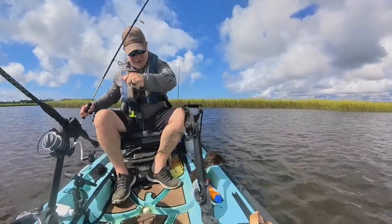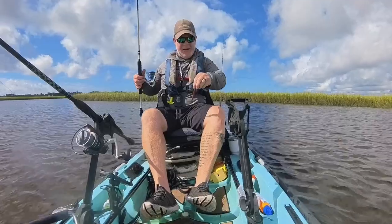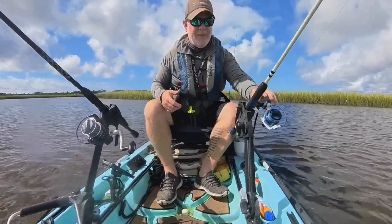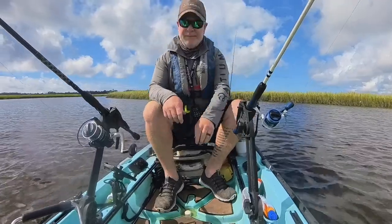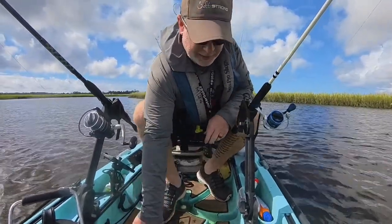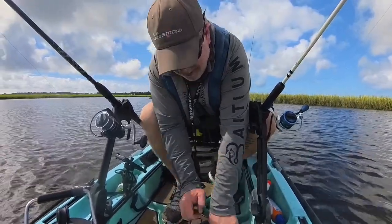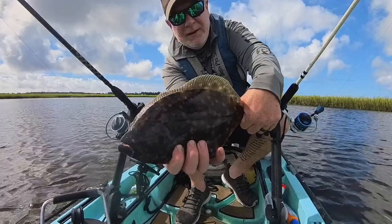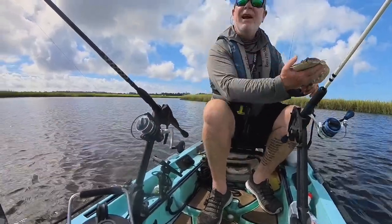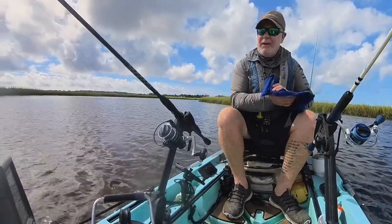All right. Hey now. He was not happy about that one, was he? At least the hook came out when I got him into the boat, so I'm cool with that. Oh, come on, man. All right, here we go. Decent sized flounder. Nothing too big. He'd be close to legal if they was in season. Appreciate the fight, dude. There goes another one for us.